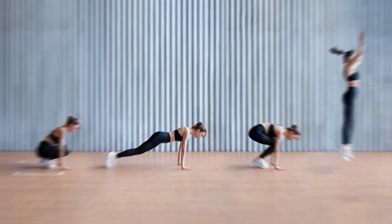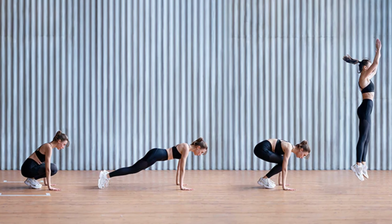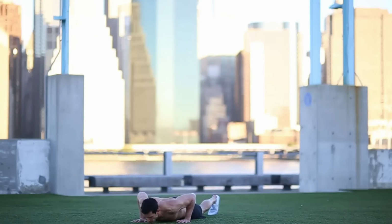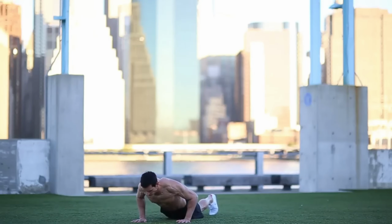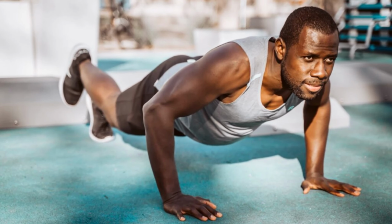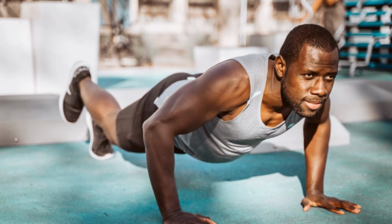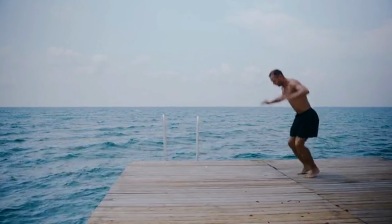Burpees are tough, but their benefits are immense, from improving endurance to burning calories. They can be modified to suit different fitness levels, making them a versatile and effective addition to your routine. Regularly incorporating burpees into your workouts can significantly boost your metabolic rate and enhance your overall athletic performance.